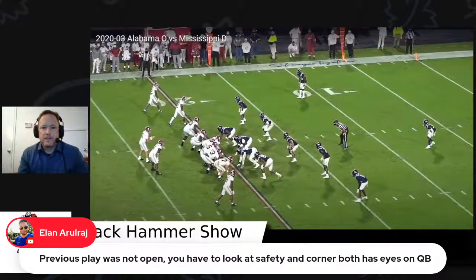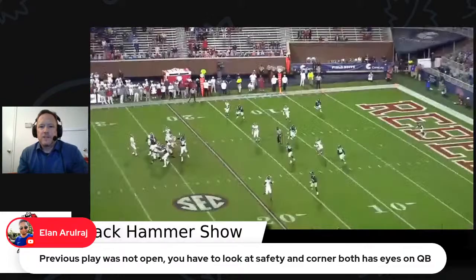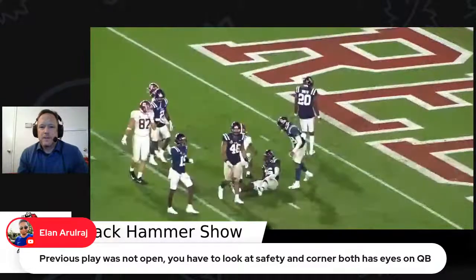He's going to read this on the right side. He's reading the slant. Does a really nice job of hitting in the second window. The first window is too tight. Lets him go through, gets to the second window, hits him right behind the linebacker.